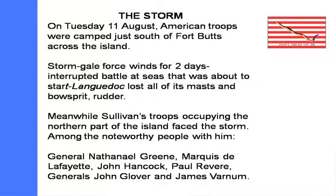Then came the storm. The word hurricane did not exist in 1778, but it, in all likelihood, was one. And the American troops were camped around Fort Butts and down in front, sort of on the area I'm talking about, where Route 24 begins, on that hillside. And they were camped out there, not prepared for this kind of a storm. And so they had a hard time, and it went on for 2 days.